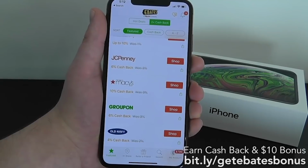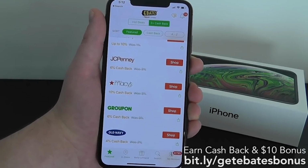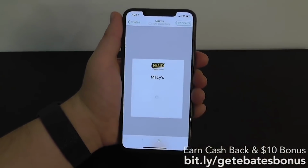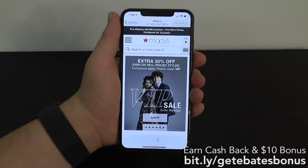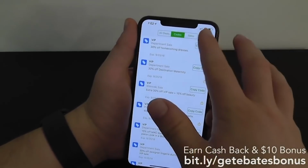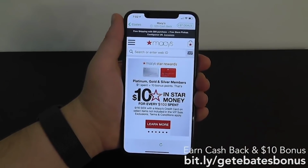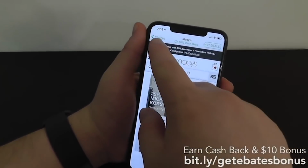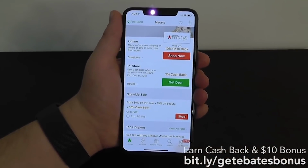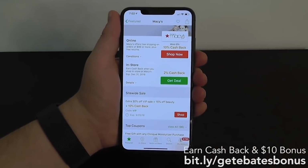You help to support our show, and you also get a $10 bonus when you make your first purchase within that first month. All you have to do to start earning the Ebates cash is click Shop Now, and it automatically applies the cash back that you're going to get. It also shows you all of the coupons at the top right as well. You just need to browse the site as normal and make your order. You can also do the exact same thing on the Ebates website. Again, you have to make sure you click Shop Now from Ebates and then go and make your purchase in order to get that cash back and get the $10 bonus.